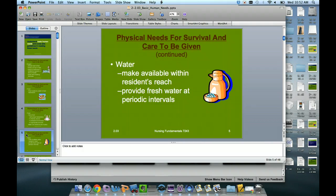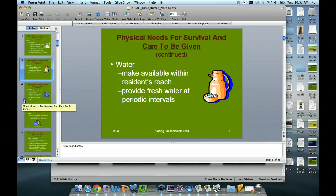Water. We all want to have water. Our body is mostly comprised of water, so let's make it within the resident's reach, and let's provide fresh water at periodic intervals. When we make sure that it's within their reach, if your resident doesn't have arms and you take in a glass of water and put it on a bedside table and say, "I've given you water," that is not ensuring that they are ingesting or taking in water.